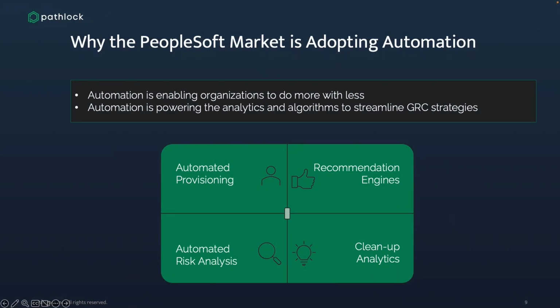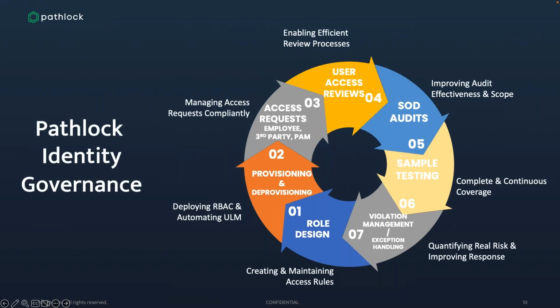And when we take that a step further, Pathlock identity governance is really about a life cycle. What you're going to see over here on the right-hand side is really moving and shifting through. If we think about it as an individual employee and then at an organizational level as a whole, it's moving that user through the life cycle to protect them and to protect you as an organization.